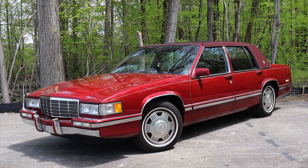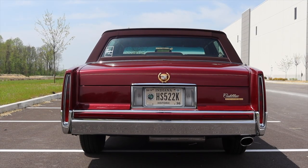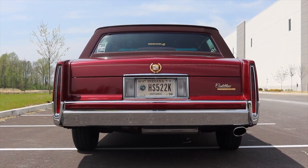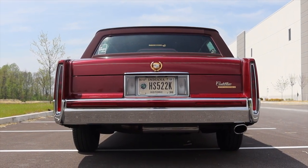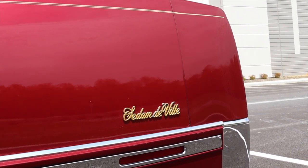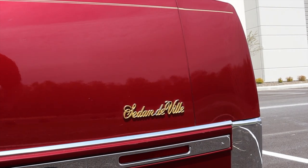This is my favorite era of Cadillac. It's the type of Cadillac that makes me want to just pull over and curl up into a ball and go to sleep. Normally when I say a car makes me sleepy, that's a bad thing, but this, no, I could live in this thing, and I'm sure you wouldn't have a problem doing that either.